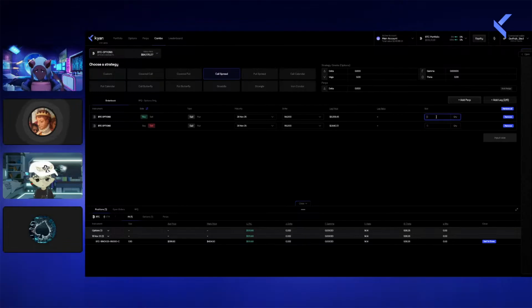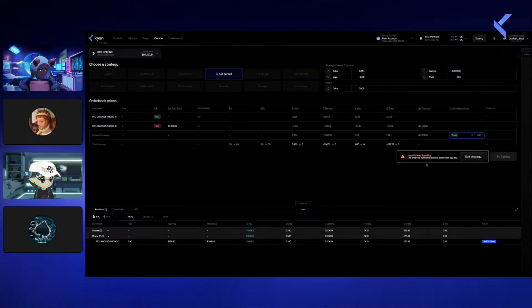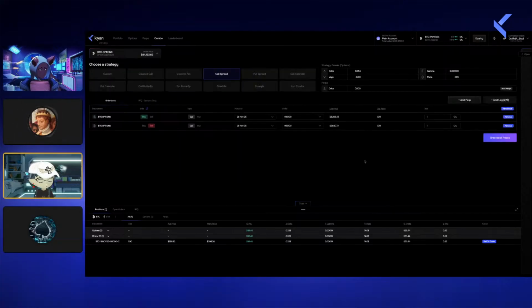Start small. Come on, guys. Stop trying to ape. Start small. Trade the order book. Yeah, what are you trying to do? Edit trade strategies? Trade what's in front of you. Yeah, order book. No, but you're trying to do a combo.